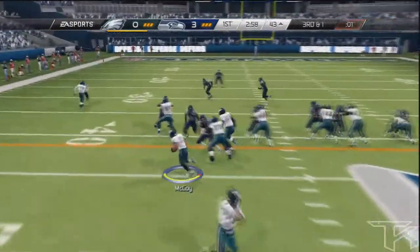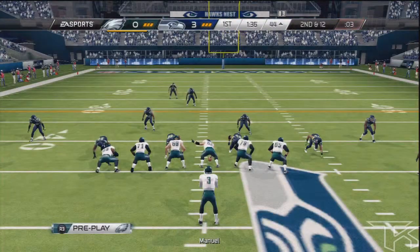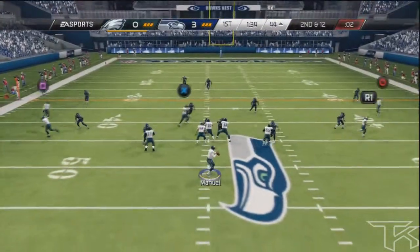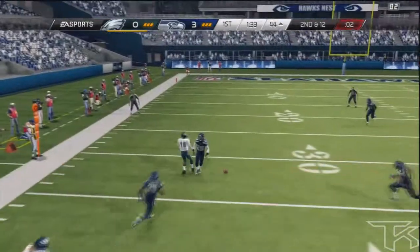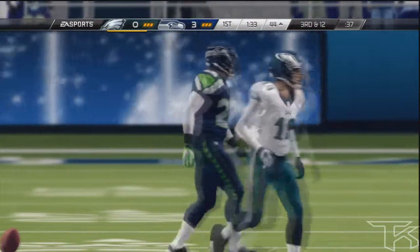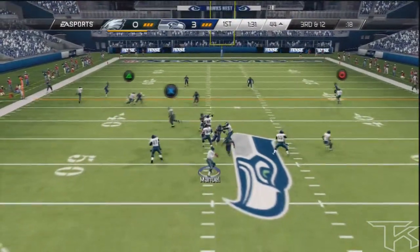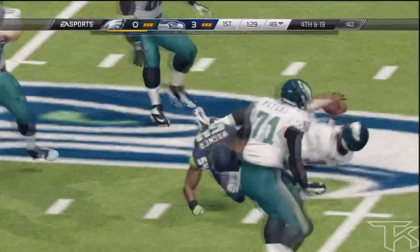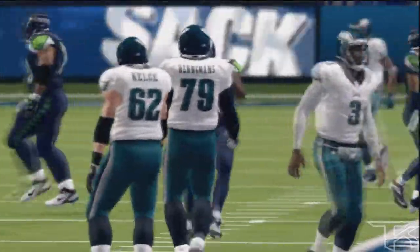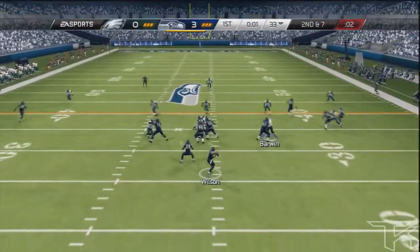3rd and 1 now. EJ, handoff to LeSean McCoy. McCoy fighting, and McCoy gets the 1st down, brought down by McClellan. On 2nd and 12, EJ drops back, looks, throws, and it is dropped by Ted Ginn. Okay, so the Eagles offense is kind of struggling here. On 3rd and 12, EJ drops back. Looking, and he is sacked in the backfield. This offensive line has been nowhere near what they were last season, as Bobby Wagner just busts through the offensive line to get to EJ.